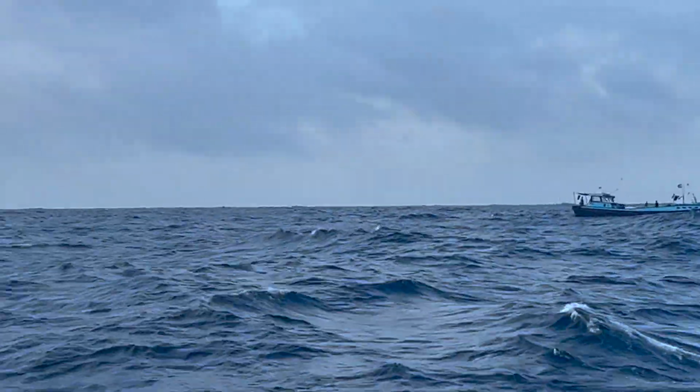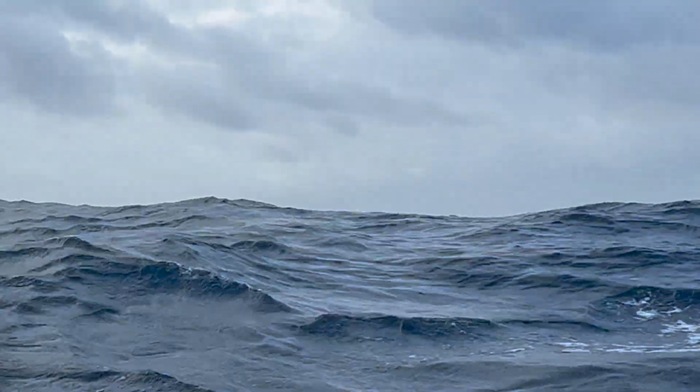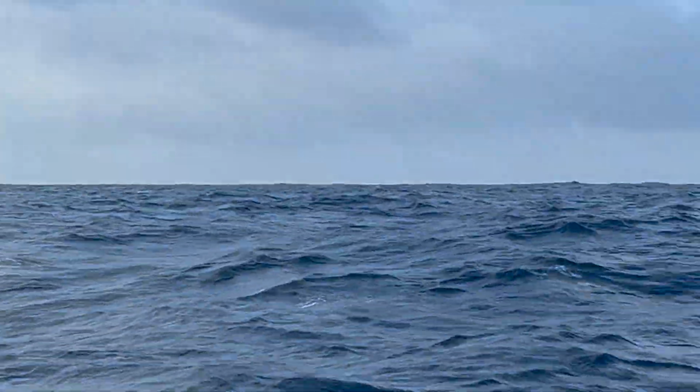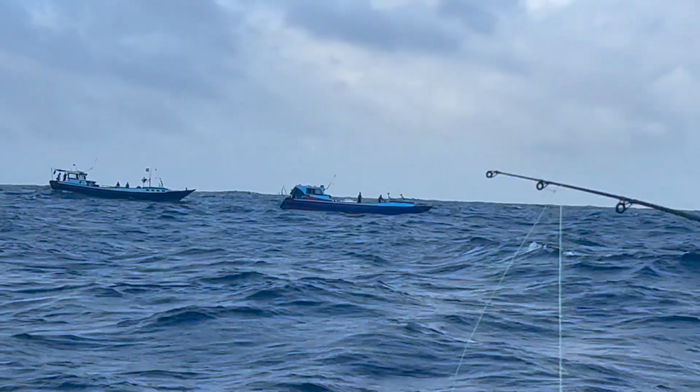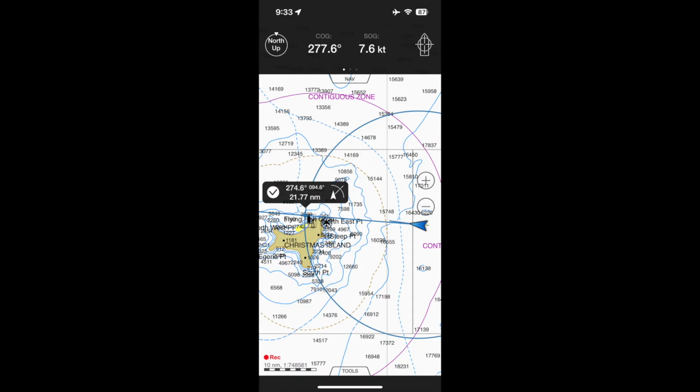Oh, this was crazy close. Guys, they had been on this mooring over here. I saw them and I was headed in front of them, and then they started motoring ahead. Wow, right into our path. Eventually we got out of Indonesian waters and back into Australian waters, headed to Christmas Island.